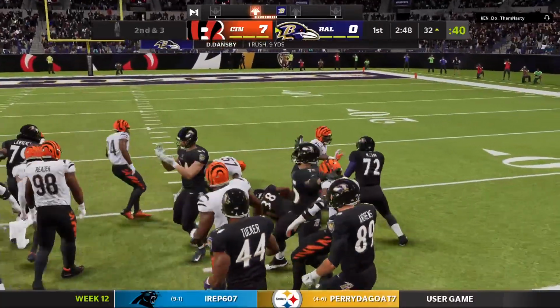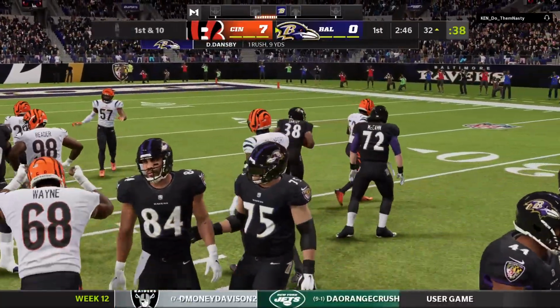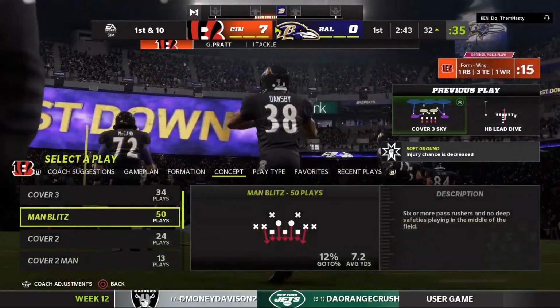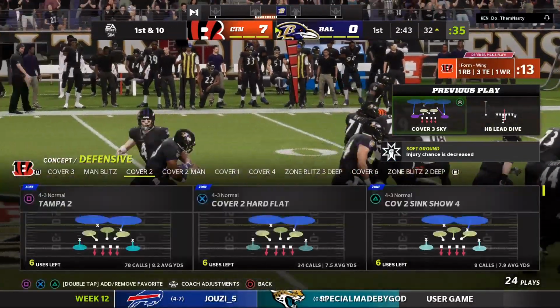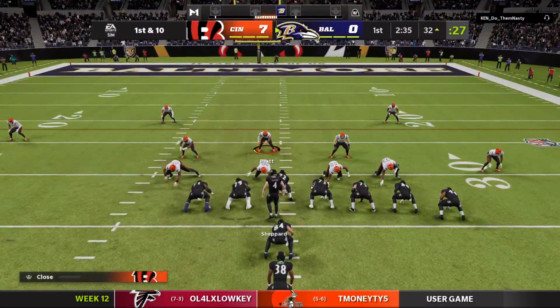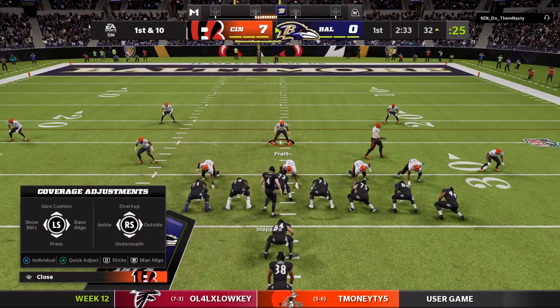A nice opening right away as he'll maneuver his way up to the 32-yard line. Yeah, once more, strong running, excellent blocking at the point of attack. They've got a nice little drive brewing right here. From the 32 now, here's 1st and 10.